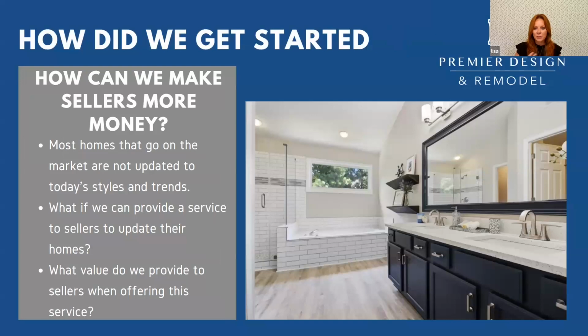So what do we do? How do we do this and get them ready? Most homes that go on the market are not updated to today's styles and trends. But what if we could provide a service to sellers to update their homes, and what value do we provide to sellers when offering this service?